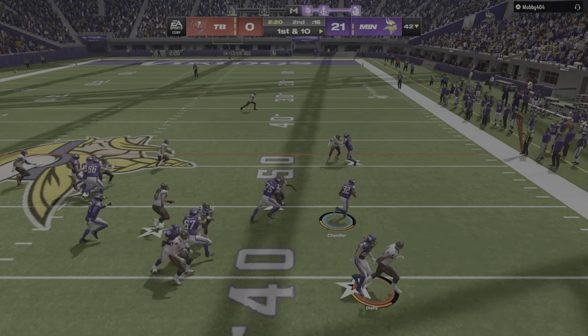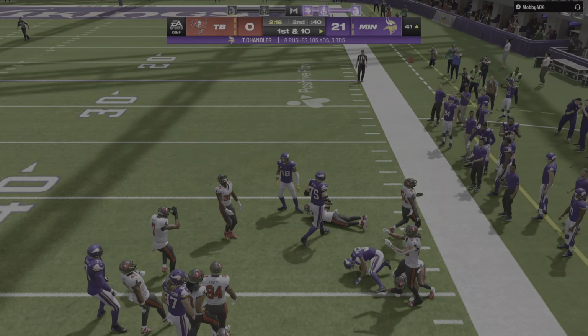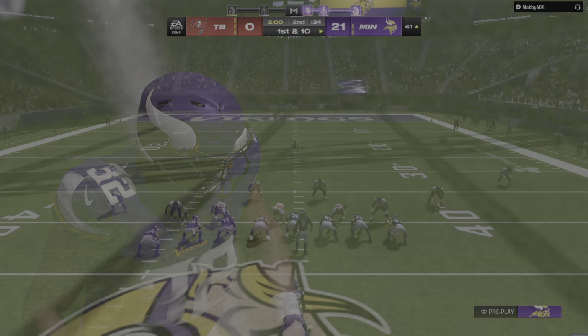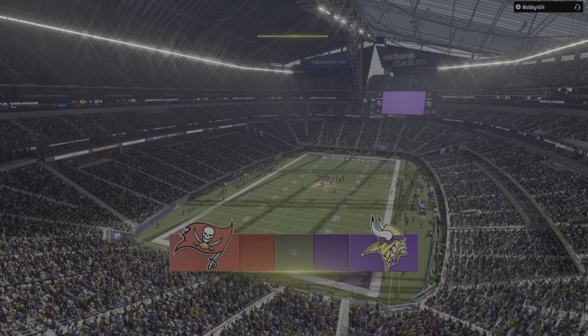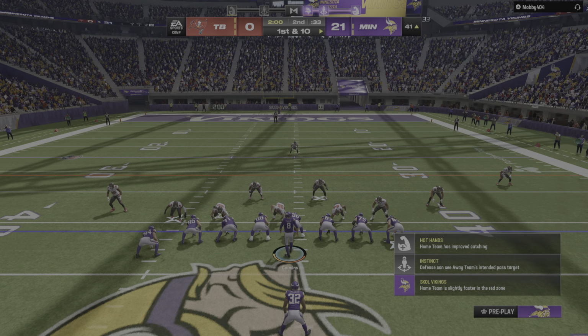Now Chandler, on a determined run there as he's going to take this all the way down near the 40. 183 yards rushing for him as he has been tough to stop here this first half. 2 minutes remaining in this first half of football.